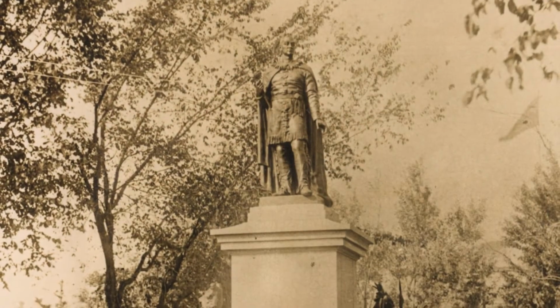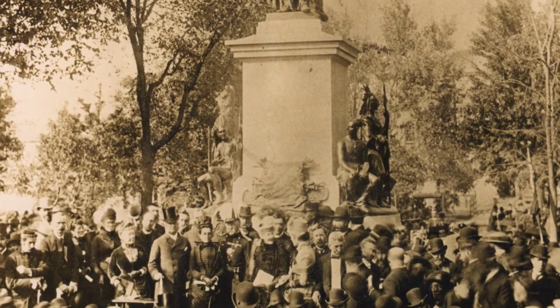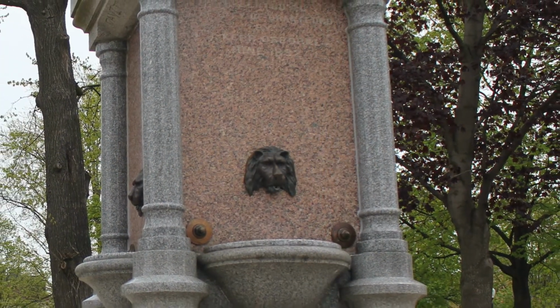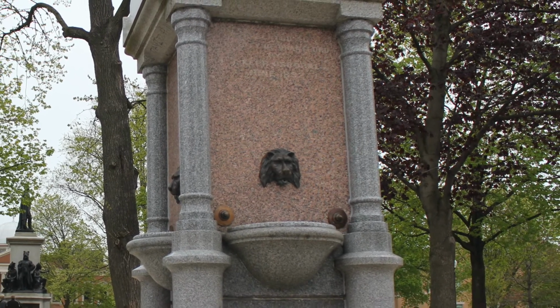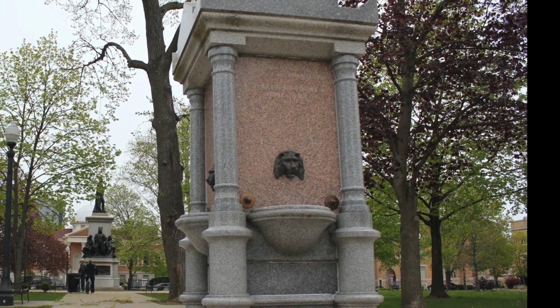The unveiling of the Brant Monument on October 13, 1886, attracted 20,000 people in attendance, which was greater than the city population at the time of 12,000. In 1892, a granite drinking fountain with 4 small bronze lion heads were placed on the outskirts of Victoria Park. The fountain was donated by A. Harris Son and Company for the benefit of all.